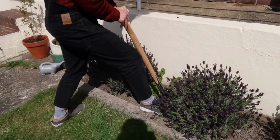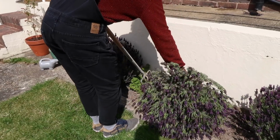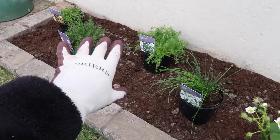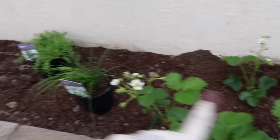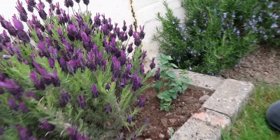The herb garden is going in. We took out two of the lavenders that were in here because there was a lot of purple going on. We've kept one of the lavenders because obviously it's good for the bumblebees. We've tried to arrange it as aesthetically well as possible, as well as trying to companion plant a little bit. So we've got chives and sage next to strawberries. I've just planted up our oregano.